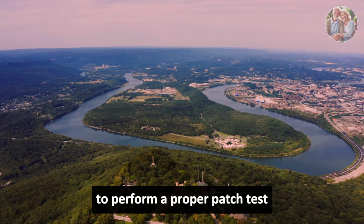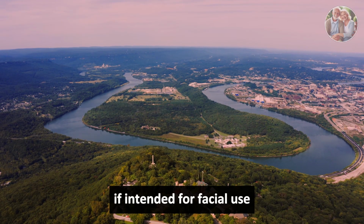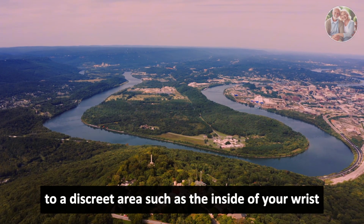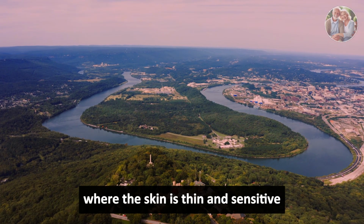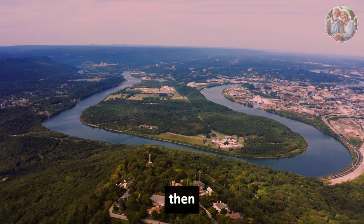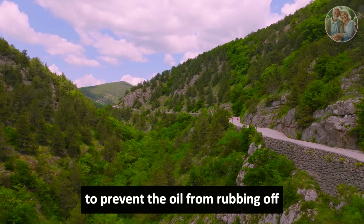To perform a proper patch test, apply a small amount of castor oil, diluted with a carrier oil if intended for facial use, to a discrete area, such as the inside of your wrist, the crook of your elbow, or behind your ear, where the skin is thin and sensitive. Use a clean fingertip or cotton swab to apply a thin layer. Then cover the area with a hypoallergenic adhesive bandage to prevent the oil from rubbing off.